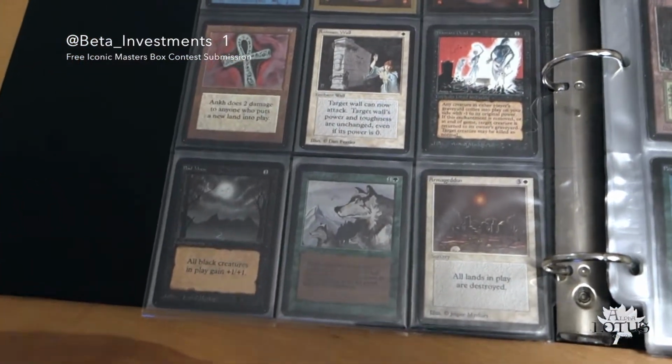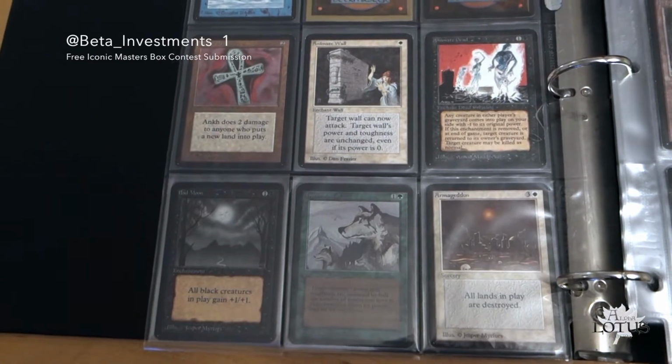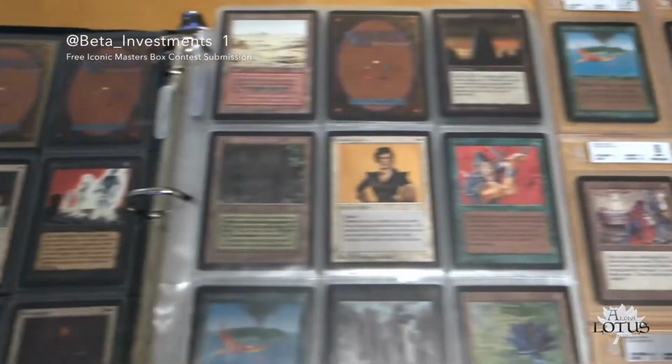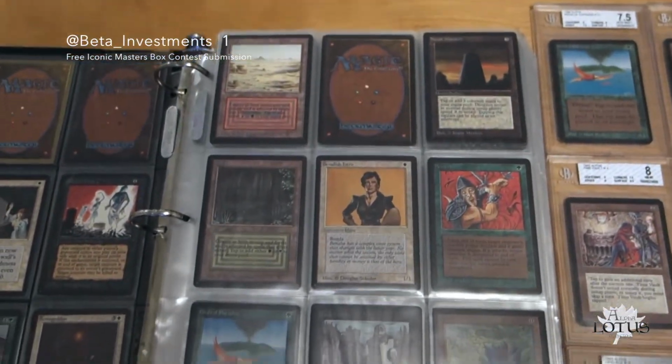So there's the first page. These are the alphas. So it's Alpha Ankh, Alpha Animate Wall, Alpha Animate Dead, Alpha Bad Moon, etc. Alpha Armageddon. I'll shut up now so that you can just watch.